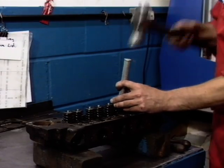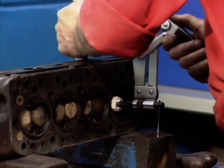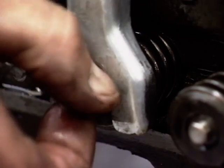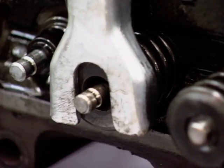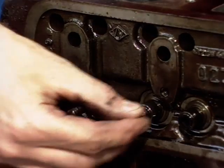This operation starts by unsticking the valve retainers with a sharp tap from a soft metal punch and hammer. Now, using your valve spring compressor, release the spring retainers. In case no new parts are needed, be sure to put all valves in a numbered strip for return to their original locations.